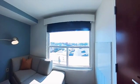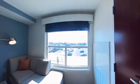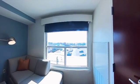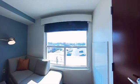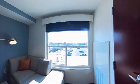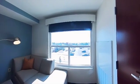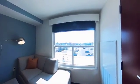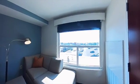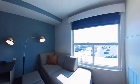The view itself is a parking lot, so it's not the best, but given where we are, it's not a terrible negative either. And inside the window, we have a chaise lounge. Looks quite comfortable, clean, crisp. You can tell that things here are new. Plenty of space to sit and read during the day or relax, and you get plenty of that natural daylight.